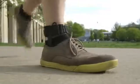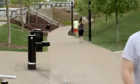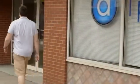It's also really powerful. Our goal is to fully charge an iPhone in 2.5 miles of walking, which is the average amount of walking a person does in a day. And so far, we're on track to doing that.